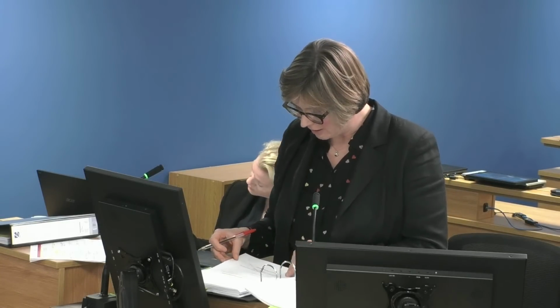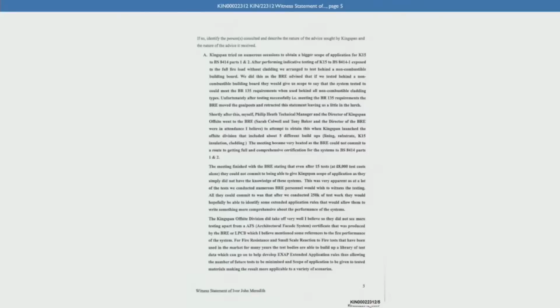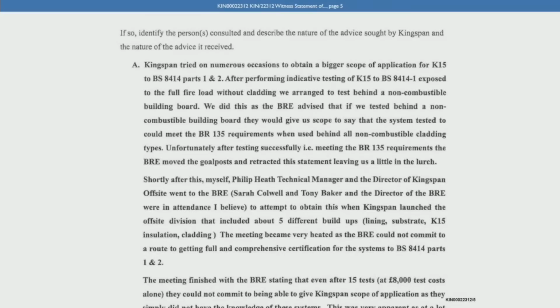So just moving on with that 2005 test. If we then look at Mr. Meredith's witness statement now, it's KIN 3022312 at page 5. So if we can go to page 5, and under A, if we could blow that first top of the page up, I just want to read you what Mr. Meredith put in his witness statement and ask you whether you agree with what he's put here. So he says this at A, Kingspan tried on numerous occasions to obtain a bigger scope of application for K15 to BS 8414 parts 1 and 2. After performing indicative testing of K15 to 8414 part 1 exposed to the full fire load without cladding, we arranged to test behind a non-combustible building board. Do you see that there?